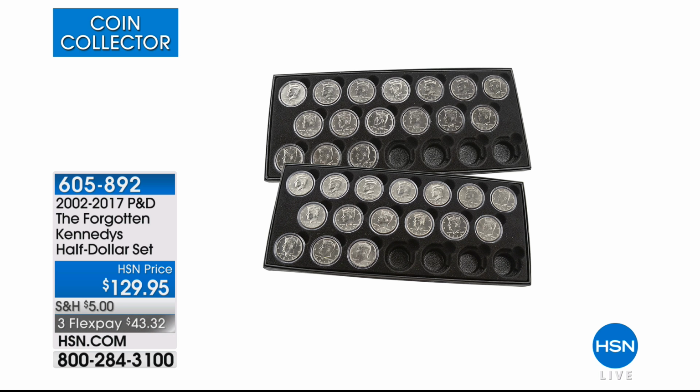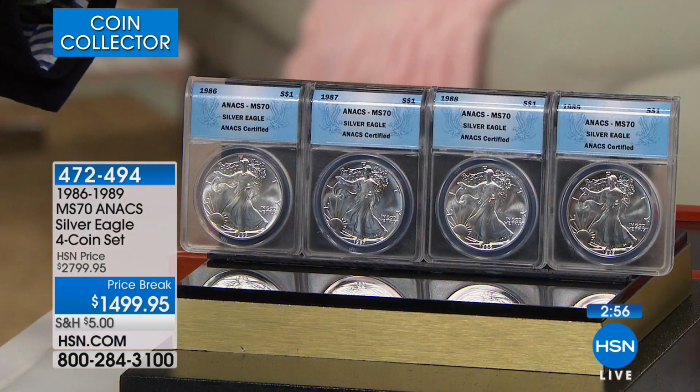Oh my goodness. Only 79 remain, so take advantage of that. It's on 3 flexible payments of $43.32. With so few remaining, just a few dozen, there may not be another airing, because oftentimes our coins sell on our website at hsn.com. So if you'd like to have that, definitely shop tonight.